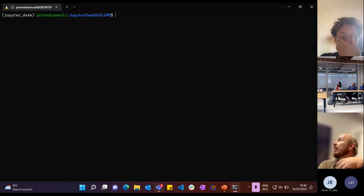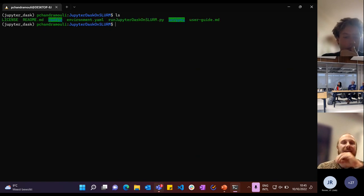What I'm showing you is basically the terminal of Hanout's Windows Subsystem for Linux. And we are currently logged in. But what you're seeing here is the Jupyter Dask on Slurm repository. We've already set this up, what needs to be set up on SURF's infrastructure.